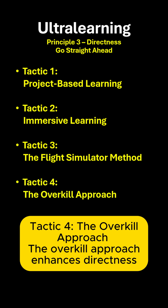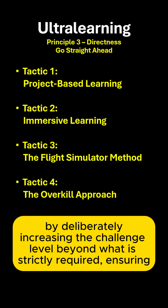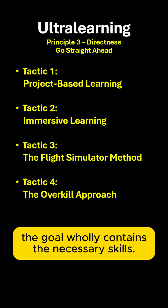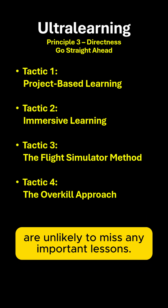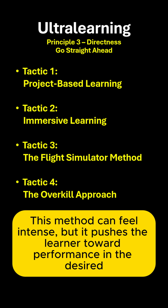Tactic 4. The overkill approach. The overkill approach enhances directness by deliberately increasing the challenge level beyond what is strictly required, ensuring the goal wholly contains the necessary skills. Putting yourself into an environment where the demands are extremely high ensures you are unlikely to miss any important lessons or feedback. This method can feel intense, but it pushes the learner toward performance in the desired domain.